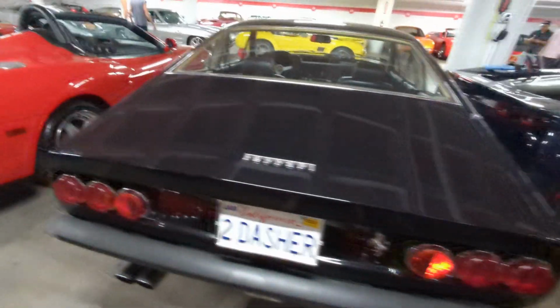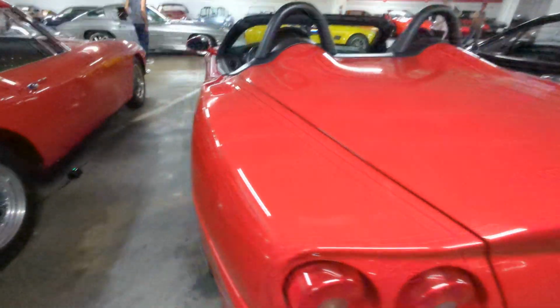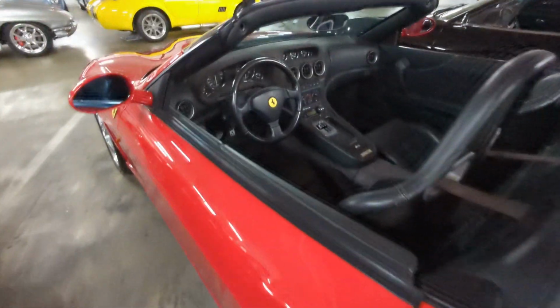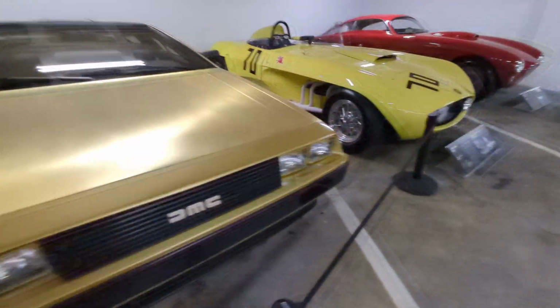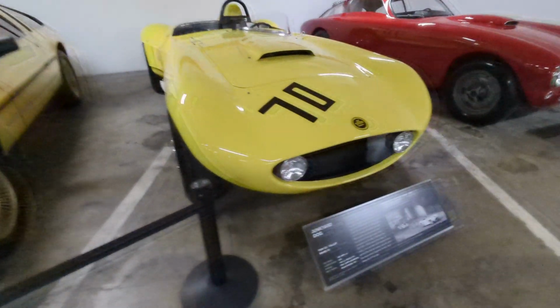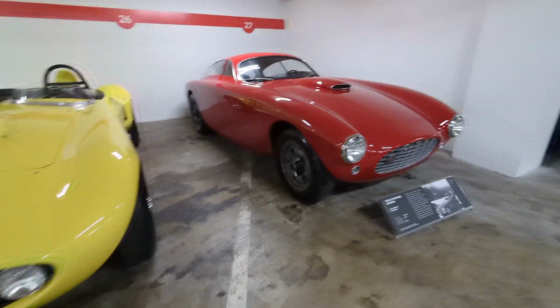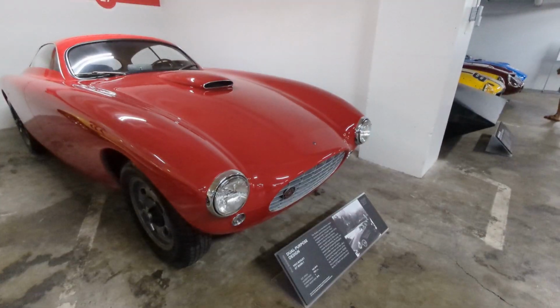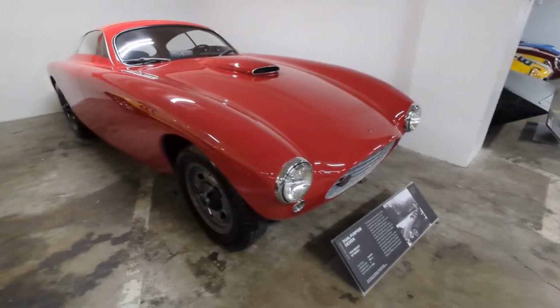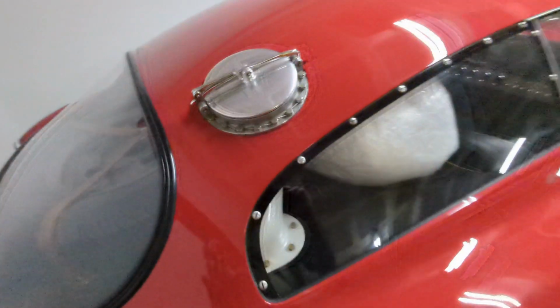Custom license plates, 550 BP. Gated manual. Woo. Yes, they made gold DeLoreans. The Junkyard Dog. Dual purpose design, the 1953 Bosley GT Mark I. Wow. 1953, I mean, just think about how futuristic this thing is. Incredible.